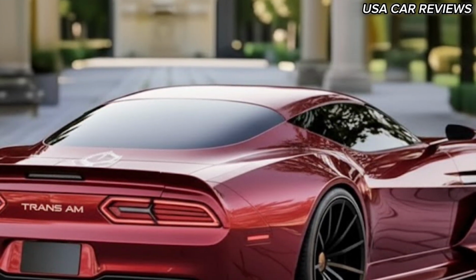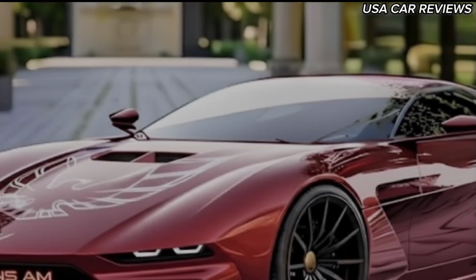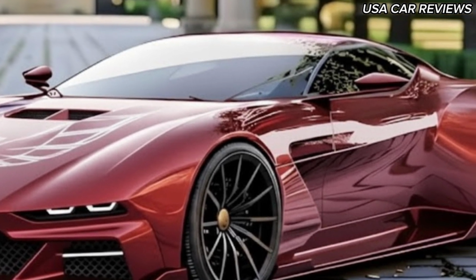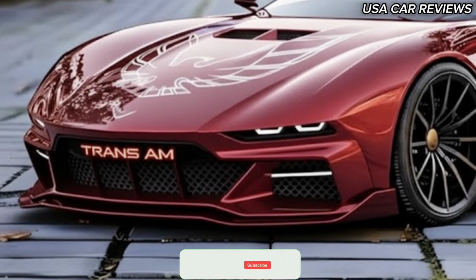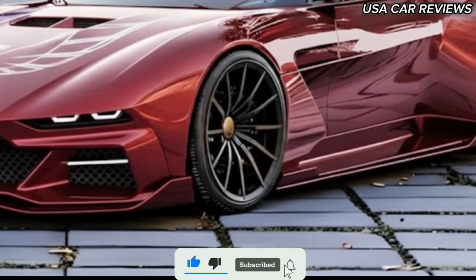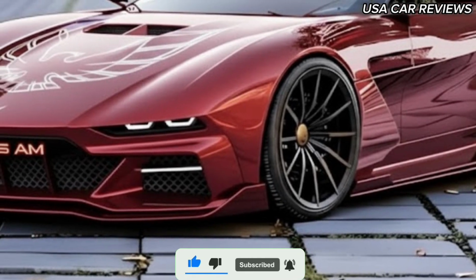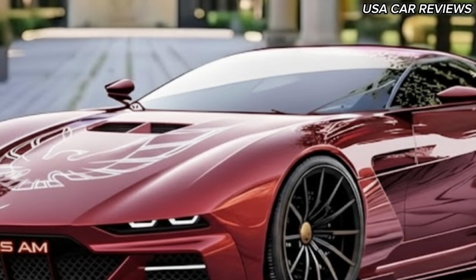Today, the 1970 Pontiac Firebird Trans Am remains one of the most collectible and respected American cars ever made. Its combination of power, design, and spirit continues to inspire enthusiasts and restorers around the world. Whether you see one on the road or parked at a car show, there's something timeless about its presence. It's not just a car, it's a piece of American history.